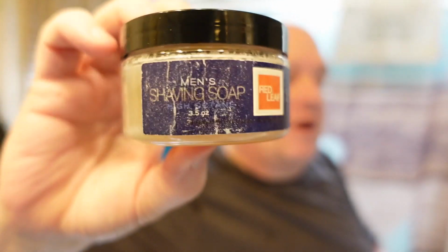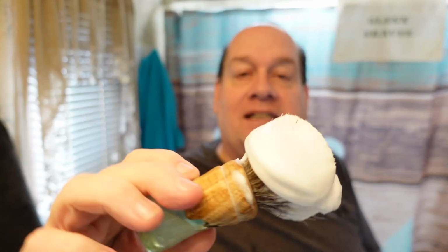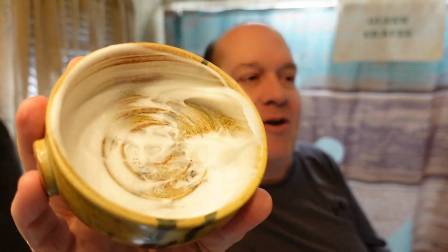It is very intriguing. So I ruined that label, by the way, because look how nasty that got. Back then I used to lather up in the containers. That's why I don't anymore. I'd rather just scrape some off and put it in a bowl, and let the bowl do all the hard work. And yeah, look at that. Nice. And I'm using the BrushCraft, what I call the sea glass. And I whipped it up in the Captain's Choice bowl. Very nice lather. Has that awesome scent.